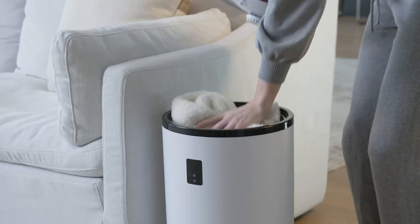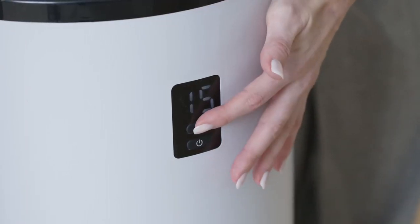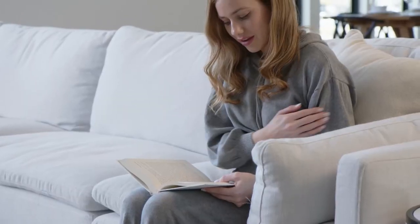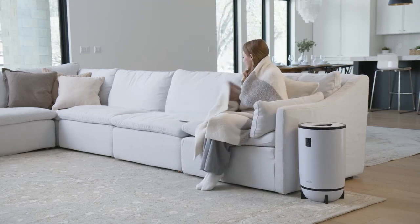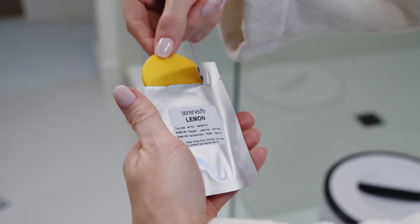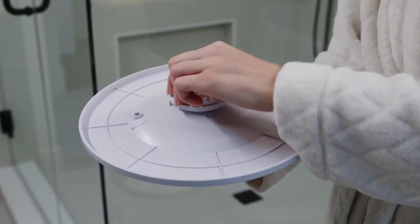Introducing the SereneLife Towel Warmer with a built-in timer offering 15 to 60 minutes of heating time. This large capacity warmer is big enough to hold two large bath towels or one of your favorite throw blankets. Wrap up in warmth and indulge in the aromatherapy. Offered with the fragrant disc holder that can be added to complement the scent of your towels.